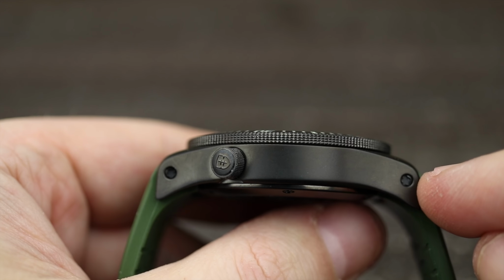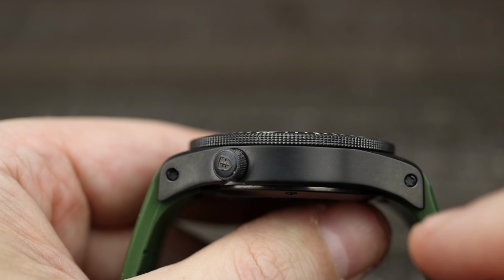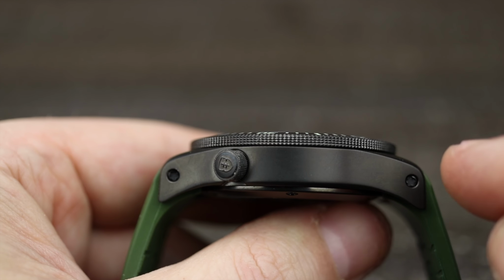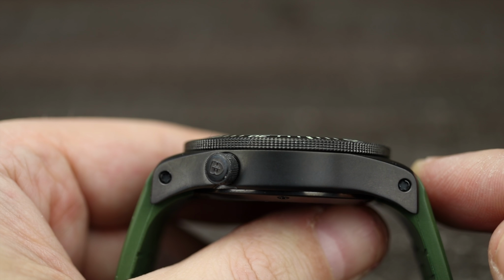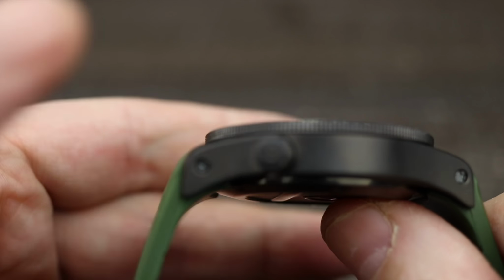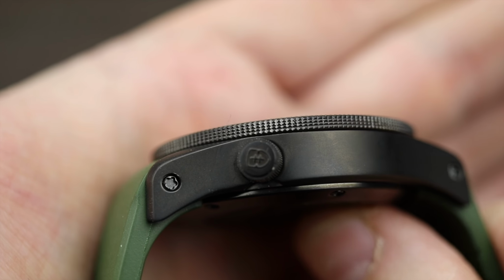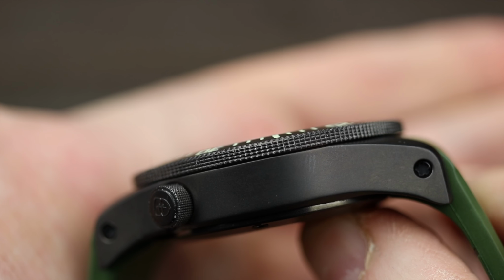You could see that you do have those star screws for the lugs here. They are one piece. They are shouldered into the other side of the lug, so you don't need two screwdrivers, and the tool is included to do them. Let's go ahead here and give you a close-up look around the sides of the case and bezel.